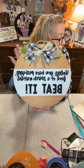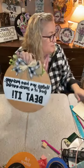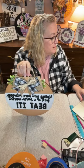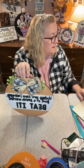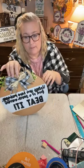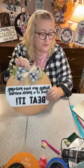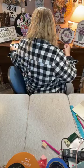So that is the beat it sign. No making for you, for me. What? Most of the ribbon comes from Craft Outlet and other places I purchase ribbon. Yeah, sure, let me know. Give me those links. I would love to find some new ribbon because I'm kind of all in the same. Not that I need any more ribbon because I've got all of that up there and I got another tough tote over there full of ribbon.